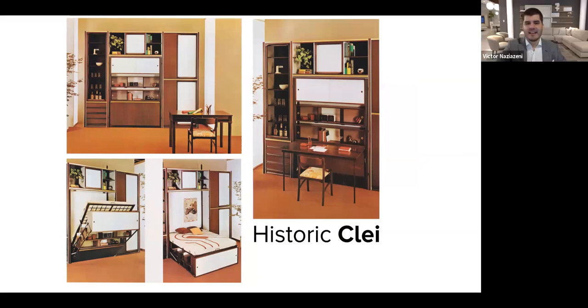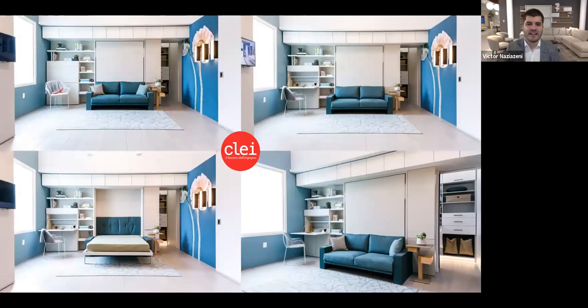And I think the next slide really shows we've seen a lot of historic CLEI, and we finally arrive at CLEI of today, which has a lot of design focus.